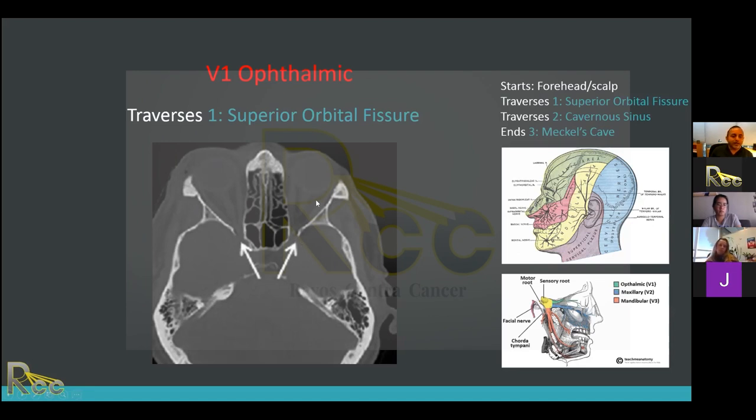So you can see why these tumors are extremely difficult to treat, because you are going to be treating significant portions of the orbit if you're going to chase V1 in these patients.